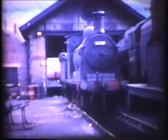These are some engines on Perth Shed in July 1962. Such scenes today seem light years away.